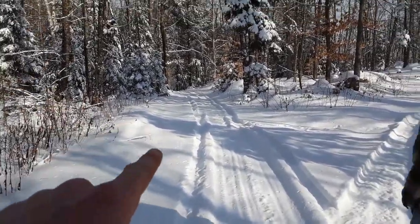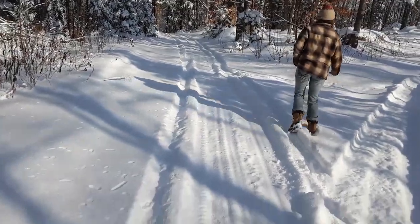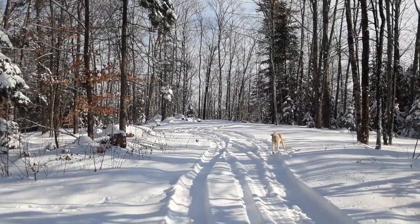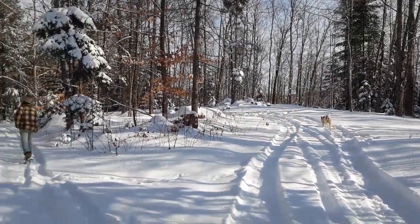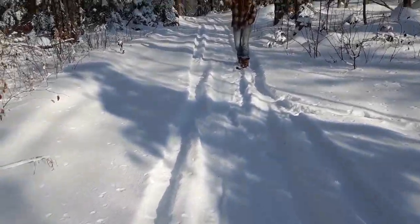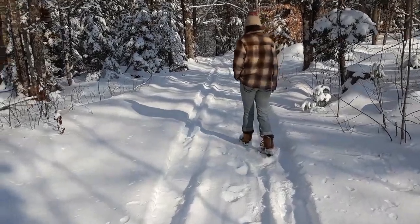So right about here is the top of that hill where, last video, we were worried about. You might be able to see it past. Right here is a pretty good little view. So we're at the top of a hill right here. And so no trucks have come past here, which is cool. Only one or two snowmobiles, it looks like, not many.